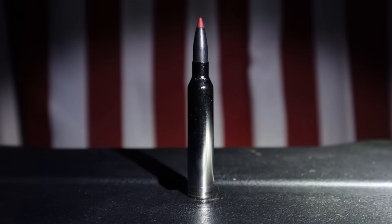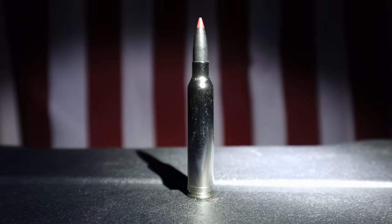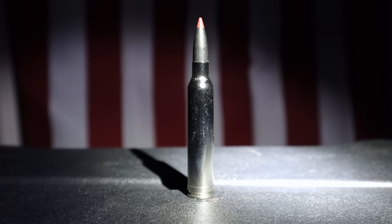Now, the 7 Rem Mag gives you several things. First of all, it gives you Magnum level power, but with about 30-06 levels of recoil. So if you're recoil sensitive, but you need something that's going to reach out there, shoot really flat, and hit hard, 7 Rem Mag's probably the way to go.